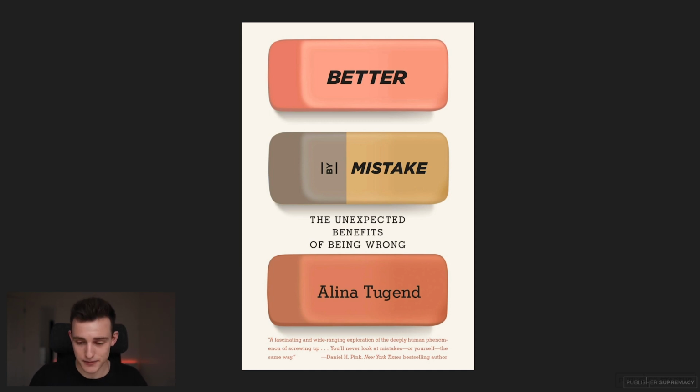You can see it leads into the subtitle, which further explains what the book is about, which says the unexpected benefits of being wrong. So obviously this book is going to be about the power of being wrong and what you can learn from your mistakes. And I just think it really gives off a clean vibe, super simplistic. The 3 erasers are obviously very eye-catching, and then the title and subtitle form together really nicely, which is what I'm going to be talking about in point 4 in just a second.